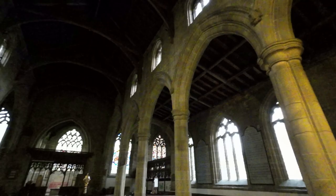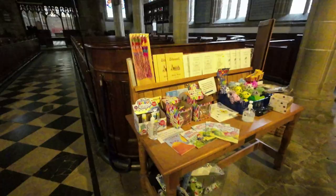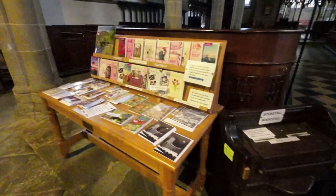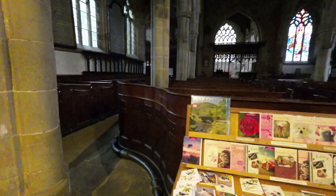What a stunning place. Gosh, it's so peaceful. Lots of little things to buy. A few children. Bookstore. Absolutely lovely. Good morning. Glorious place.